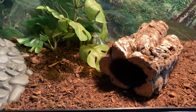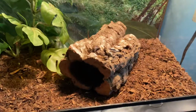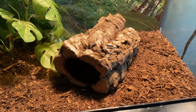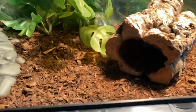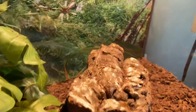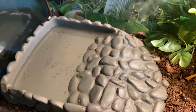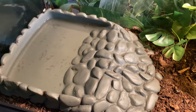The habitat I have is a little tree with this little tunnel they could hide in. And I bought the little, well, you could say big bowl of water.